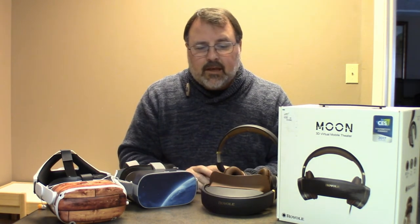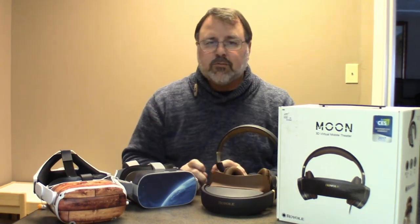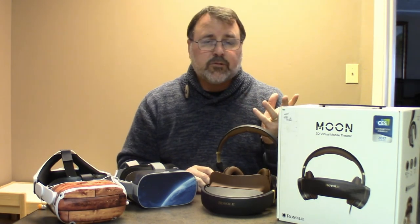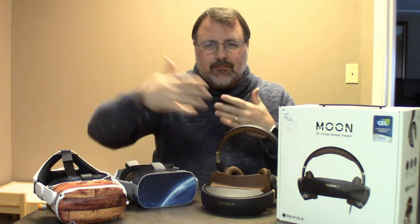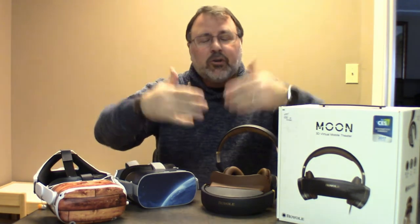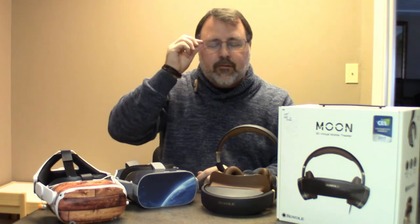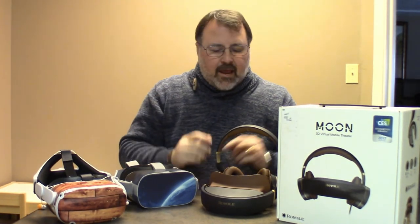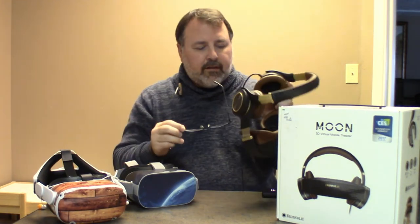As far as the prescription lenses, this is where I'm really wanting to cover some base with you, because there's been so many questions online about the Moon and whether you wear prescription glasses or not. And I actually have three separate visions. I need glasses for close-up, for computer, and for distance. And these happen to be for my computer. They're bifocals for my computer as well as my up-close for reading. And I have to say, putting these on, they do not work in the Moon.